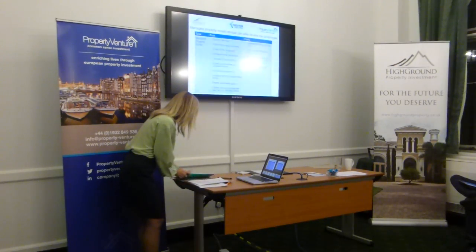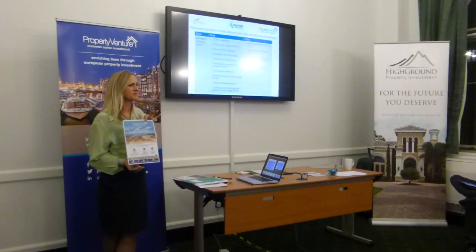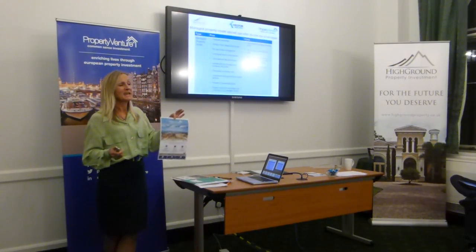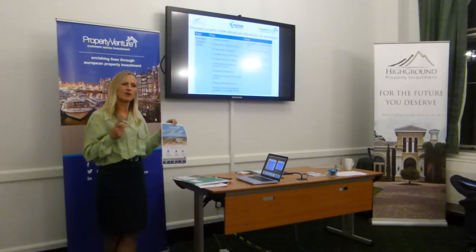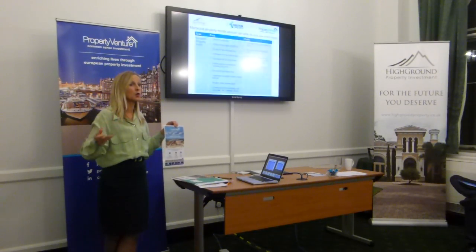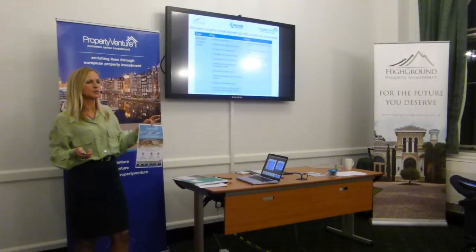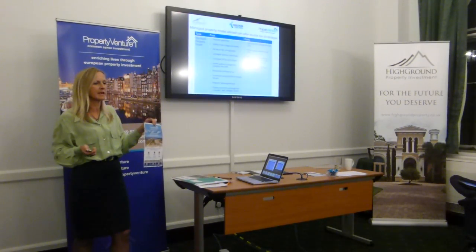In your packs, there is an example of one of these managed properties. I don't know whether any of you are familiar with Ile de Ré. It's on the Atlantic coast, just off the coast by La Rochelle in France. It's a beautiful island. It's almost like going back to nature. There are hardly any cars there because it's joined to the mainland by a bridge. It's a toll-paying bridge, so you don't get many cars going over. It's a very low-density built island. It's highly unusual to have an off-plan opportunity like this on such an island because it doesn't exist.